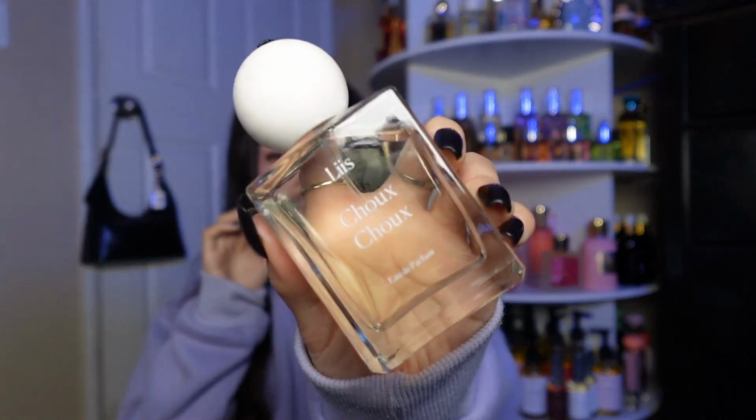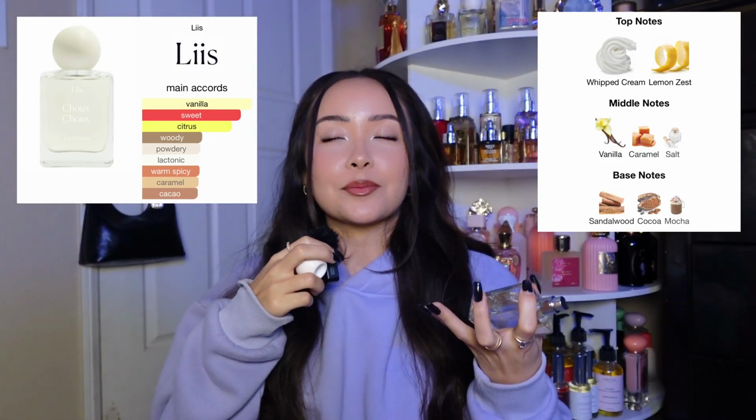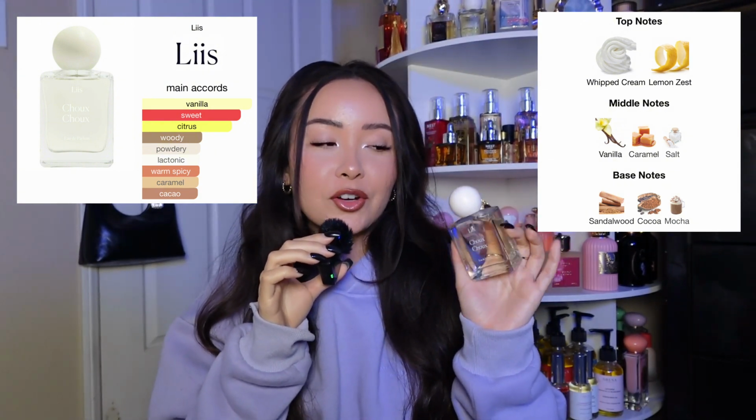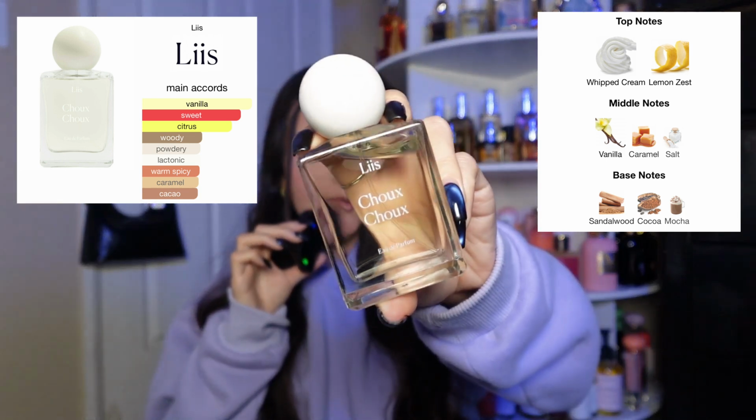I gotta include a fragrance for my citrus gourmand lovers. This one is Chou Chou by Lise. I truly feel like Lise's fragrances you can wear in any season. Spring, summer, winter, it does not matter. This is your creamy, fluffy lemon cake scent, but it is not super sweet. If you're not necessarily a gourmand lover, but you want to dip your toe into the gourmands, I think this one would be a great one to try.